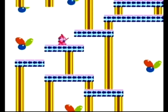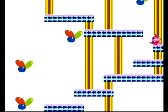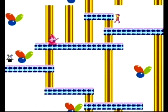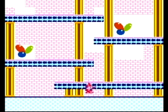Of course, there's things like that where you're forced to take a hit at certain points. I hate it when games do that, even official titles, mind you. I think that would have been the end of the level, actually.